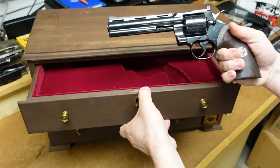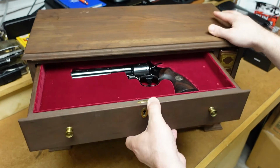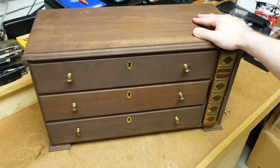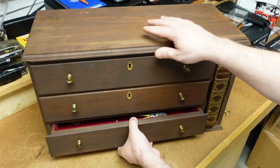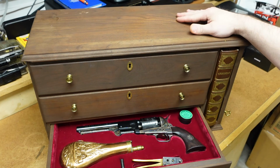So this is just one awesome set. If you love Colt firearms or the history of Colt, this is something really, really special. 1776. And it's so cool just to get to handle these, see them. It is so cool. And if you are a Colt collector, I think this would be one of the holy grails of your collection if you could get a hold of one.